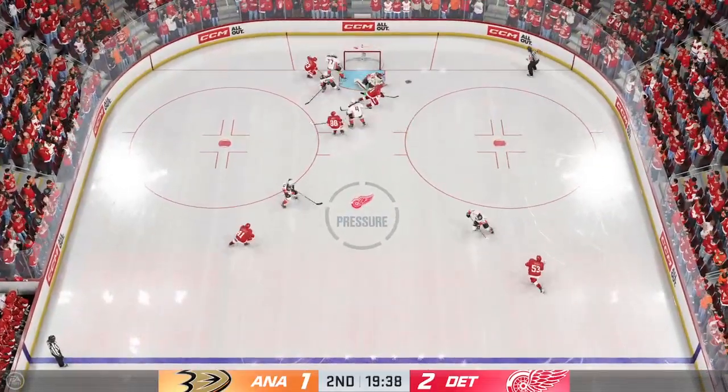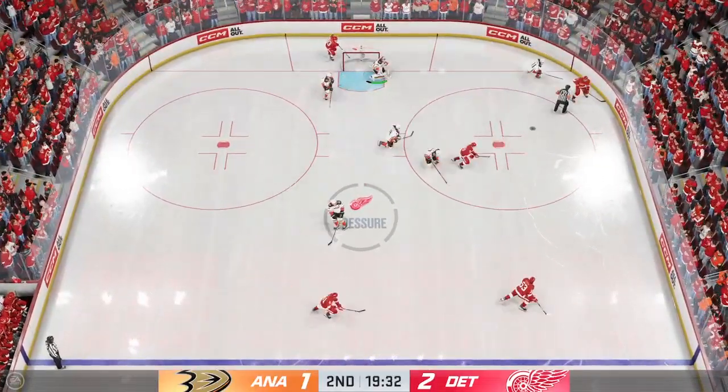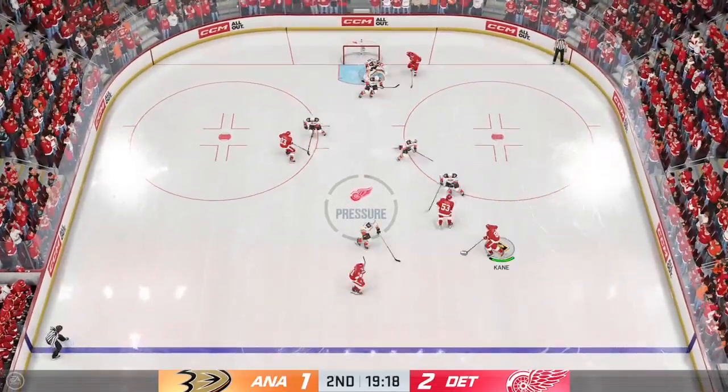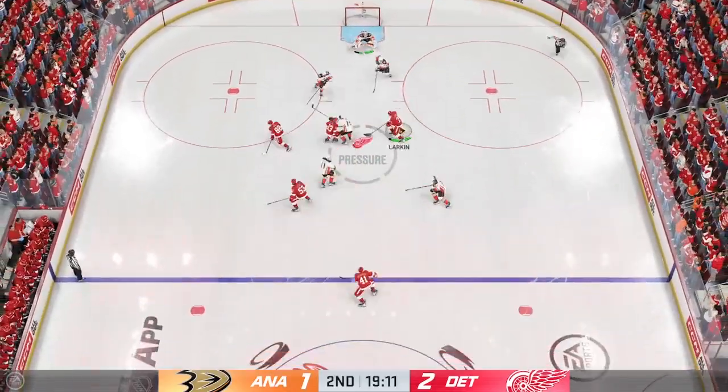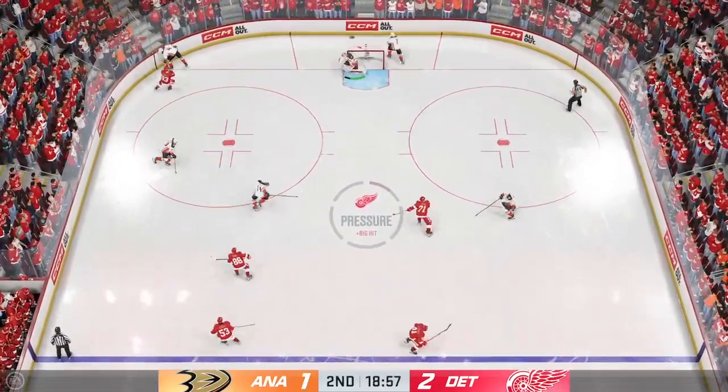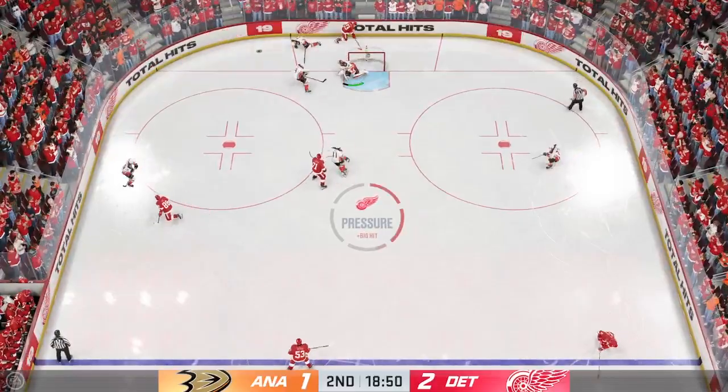Assess this game through the first 20 minutes played. Husso is the only reason that his team is in this game, James, and he's been outstanding through the first 20. He's dialed in, he's focused, and his team needs to pick it up if they want a shot at winning this game. And now it's grabbed by Fowler. Can't keep a hold of it as he's jostled off the puck.